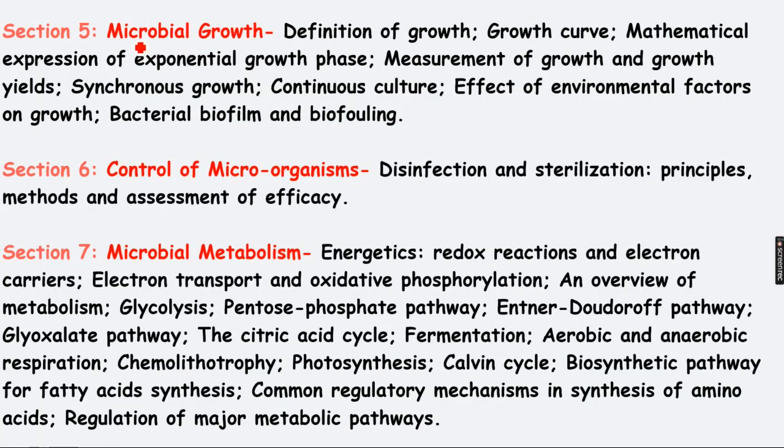Moving on to section 5, that is going to be microbial growth. So here you will have NAT, that is numerical answer type questions based on the graph, that is the lag, log and the stationary phase, the growth curve, basically the growth curve graph that I'm referring to, the 3 stages, and then mathematical expression of the exponential growth phase.